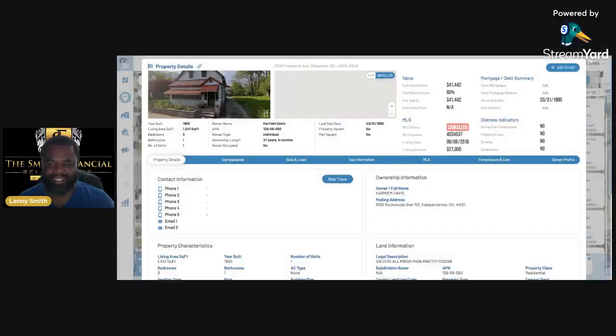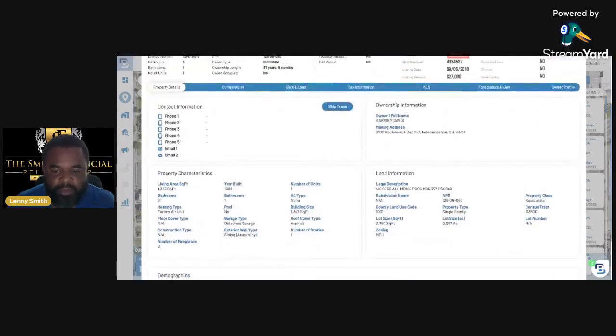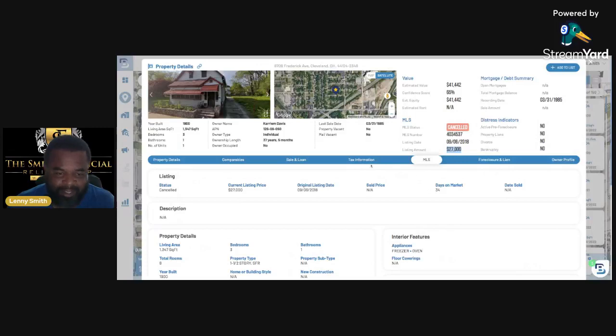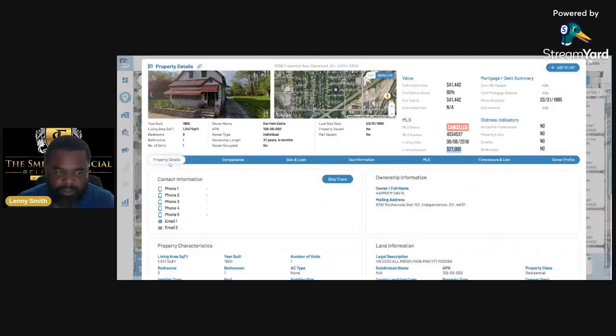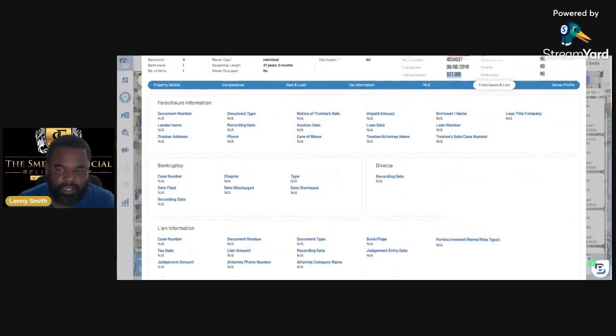Guys, once again, this is Batchleads that I'm using, so it may look a lot different from what you're used to. So we see they bought that. It was canceled, and for $27,000 in 2018. We got some loans in place down here. Those loans may be gone. Kareem Davis now owns it, so there's a good chance those are gone. Let's see if there are any liens on this thing. No liens, no bankruptcy information.